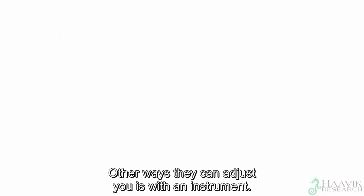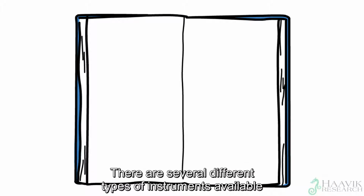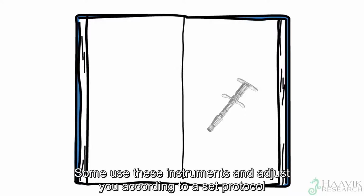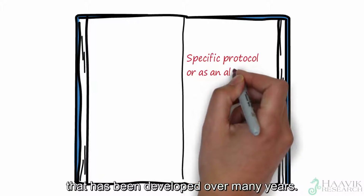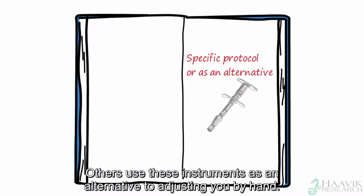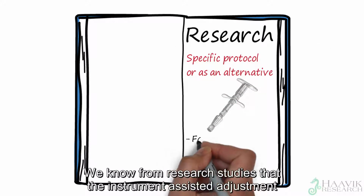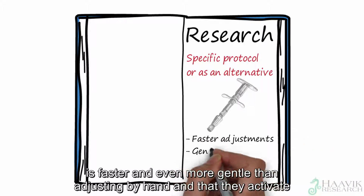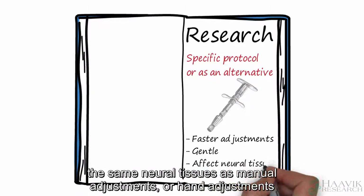Other ways they can adjust you is with an instrument. There are several different types of instruments available, such as the activator or the impulse. Some use these instruments and adjust you according to a set protocol that has been developed over many years. Others use these instruments as an alternative to adjusting you by hand. We know from research studies that the instrument-assisted adjustment is faster and even more gentle than adjusting by hand, and that they activate the same neural tissues as manual adjustments or hand adjustments.